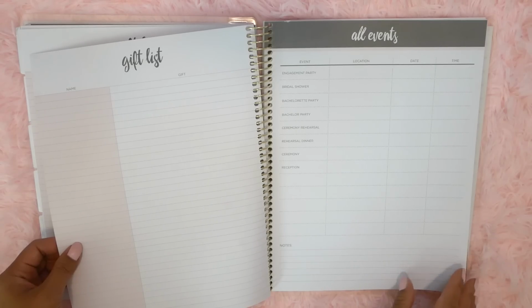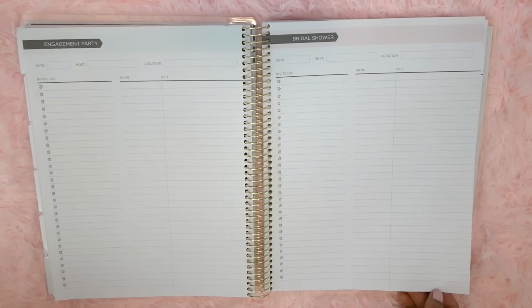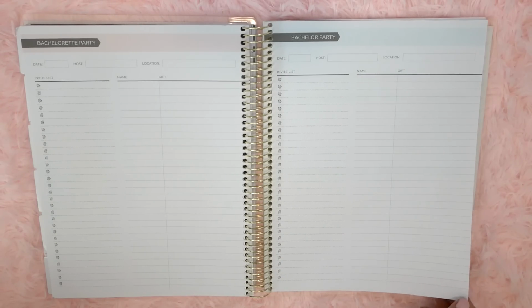So although these pages are really cool to have in our book, I just don't think I'm going to be using them. Alright, the next couple pages I think are really cool to help plan smaller events such as the bachelor party, the bridal shower, the engagement party, and all of that. I don't know if I'm going to have any of these events yet. I haven't really thought about them, but I think it's cool to have these pages laid out like this.